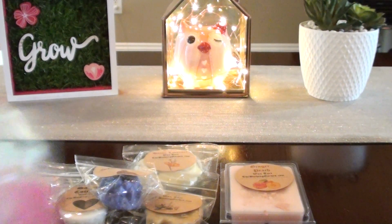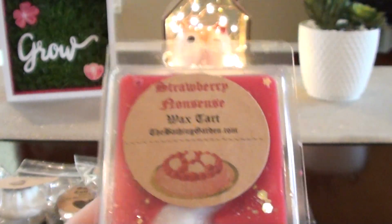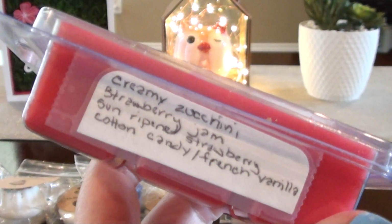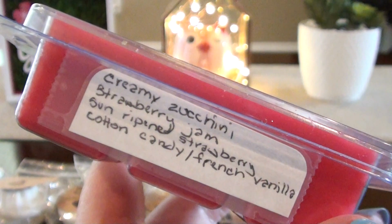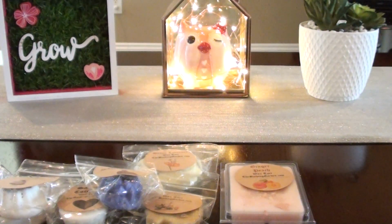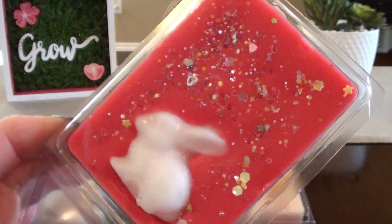The next one I have is Strawberry Nonsense. So I did warm through a Strawberry Nonsense earlier this year and I was like, you know what? I'm going to order another one because I really like this one. This is Creamy Zucchini, Strawberry Jam, Sun-Ripened Strawberry, Cotton Candy, and French Vanilla. This one, every time I warm it, oh yes. This is like a spicy zucchini bread.